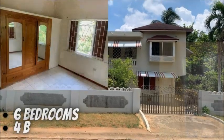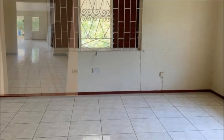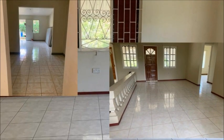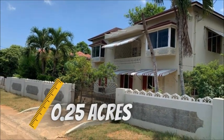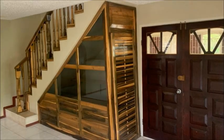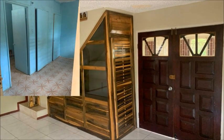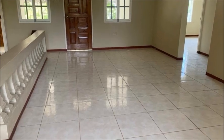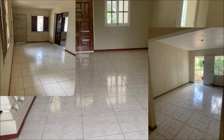This house has 6 bedrooms, 4 bathrooms, 3 kitchens, 2 living rooms, and more bonus spaces than you can imagine. Sitting on 0.25 acres, this is a gem in plain sight. This property has several move-in ready spaces, though some may need a little TLC. It is already set up to be divided in 3 sections with 3 separate electricity meters.